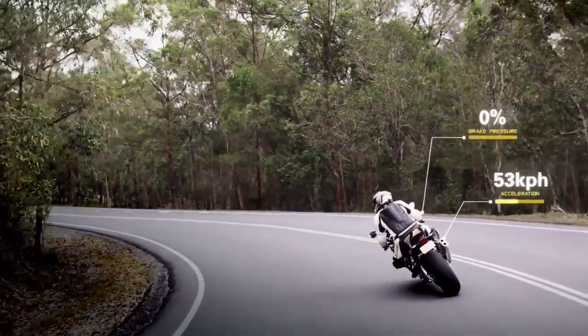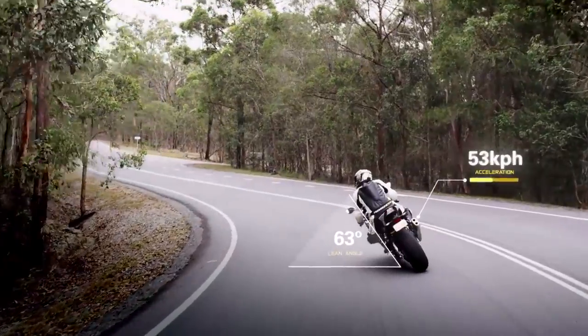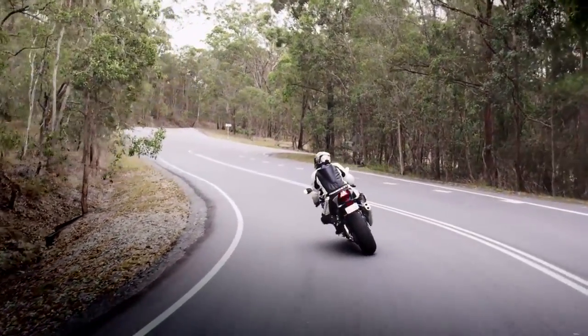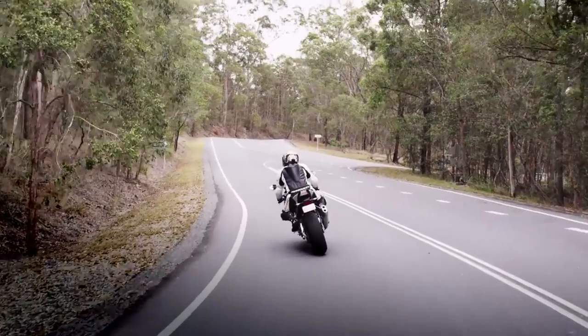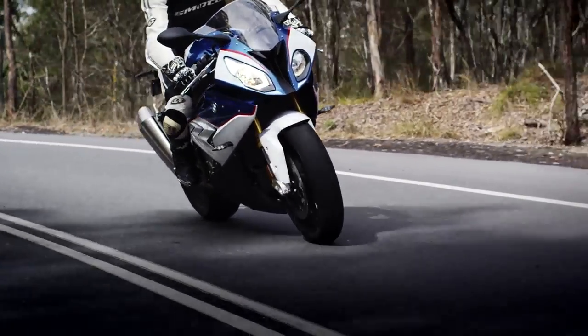And try and stay off the brakes as much as you can. It sounds wrong, but if you've got your turning in point and your approach speed right, you'll be in control and the bike should handle the corners no worries, leaving you free to focus on making a smooth exit.